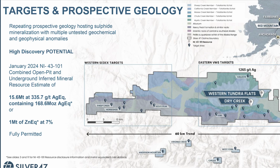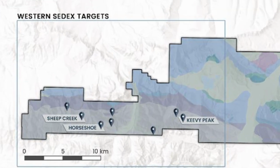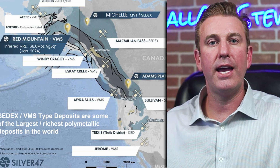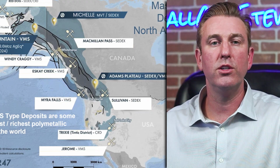Red Mountain is comprised of basically 2 parts. Its western half consists of SEDEX targets, where 8 different targets exist that warrant further exploration, while the eastern half consists of VMS targets, where 14 targets are present, including the 2 main deposits, Dry Creek and the Western Tundra Flats. A couple of satellite claims, meanwhile, have 4 other targets that warrant further exploration as well.